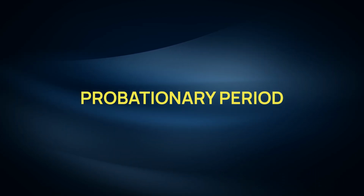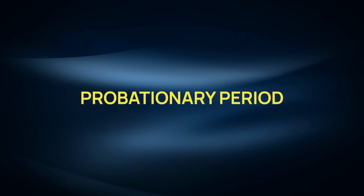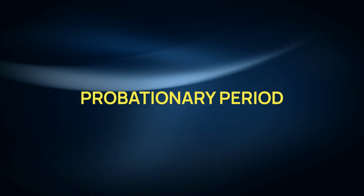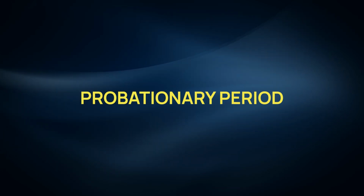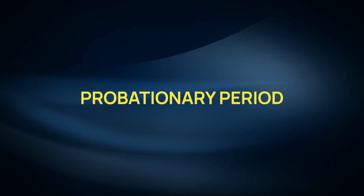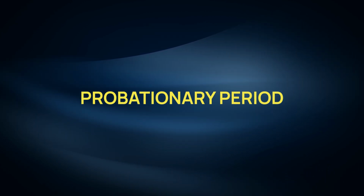For life insurance, the probationary period is often referred to as the contestability period, which is typically 2 years. During this time, if the policyholder dies, the insurer may investigate the claim more closely to ensure there was no misrepresentation of health or lifestyle on the application. It's important for policyholders to understand the terms of their insurance policy, including any probationary period, so they can avoid any surprises or gaps in coverage.